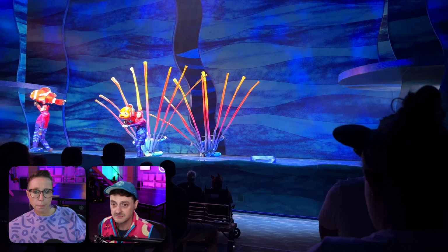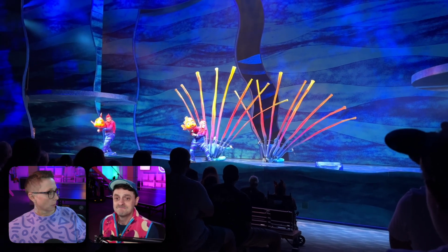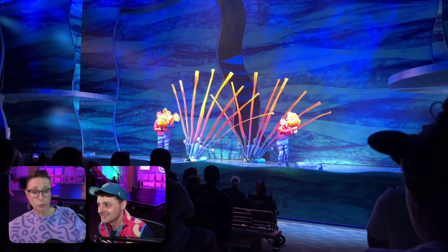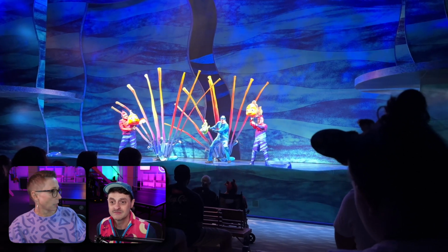The music is composed by Kristen Anderson-Lopez and Robert Lopez, who have quite the portfolio. They also composed the music for Frozen, using direct lines from the film. It has a great soundtrack, and it's just catchy. It really is. The first time I saw the show at Animal Kingdom, I ended up buying the soundtrack because I really enjoyed it.